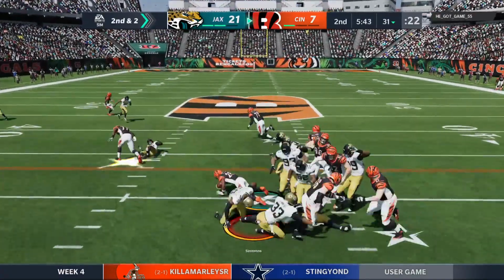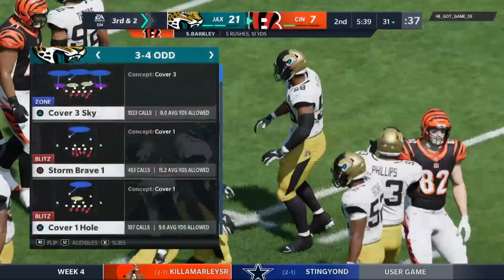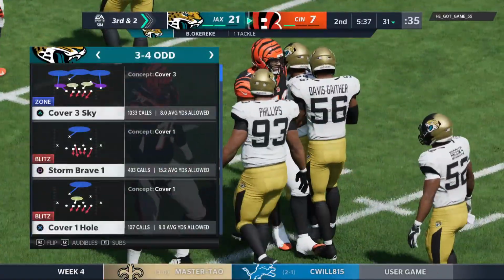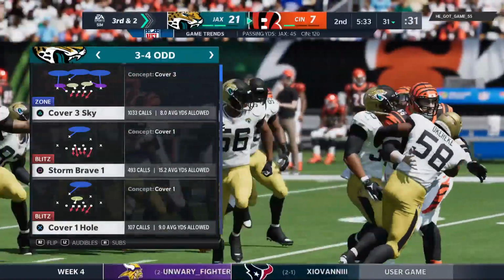On second down, here's Barkley. And he still has yet to get on track in this first half as they're going to stop him behind the line. He winds up giving a yard back there, and now it's 3rd and 2.